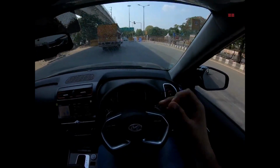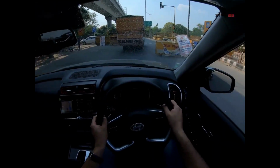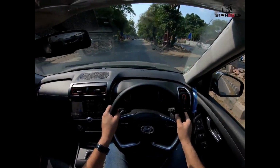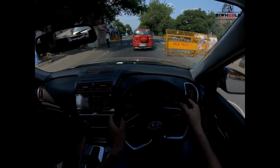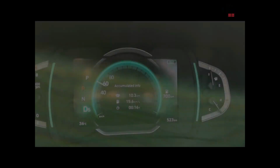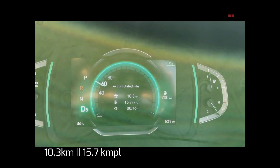I did use the paddle shifters a few times and on the whole it was a slow but an enjoyable journey inside Delhi to see how much the Creta, the 1.4 GDI DCT, could deliver when driven with a light right foot. We had a fair bit of traffic on the way, a few checkposts, and as we kept on going further, the fuel economy display on the speedometer kept on rising.